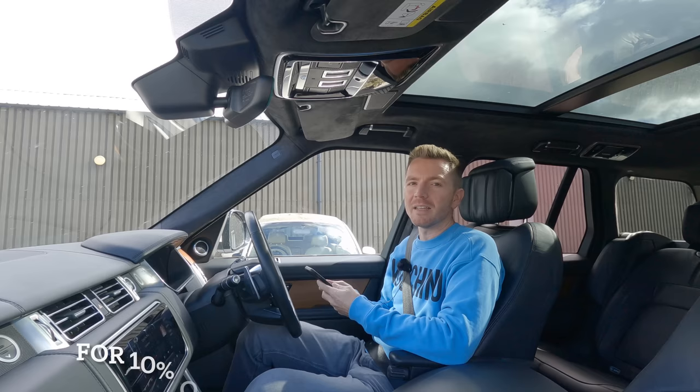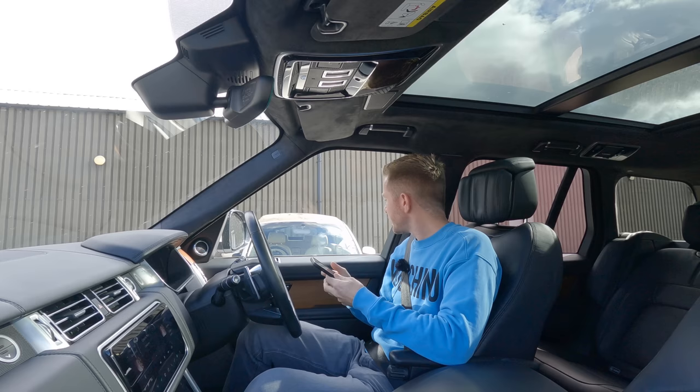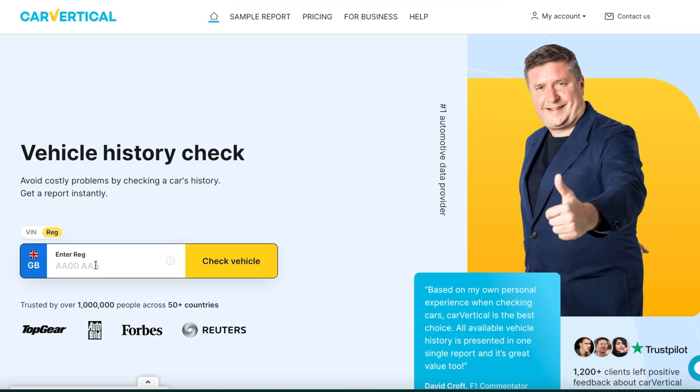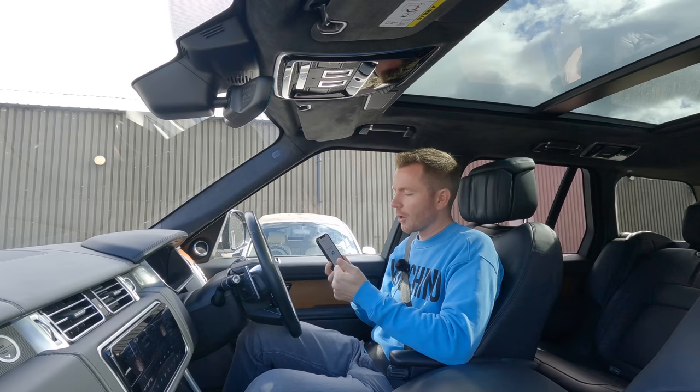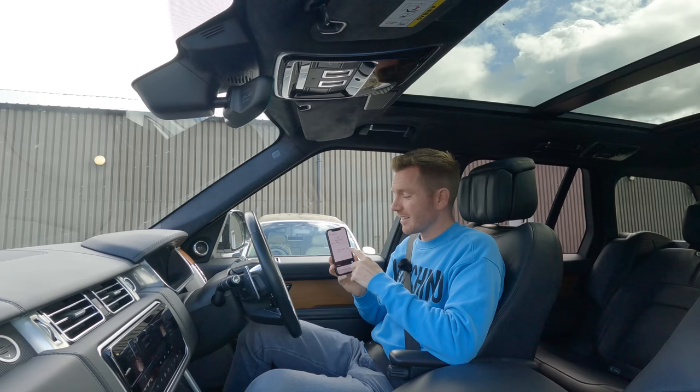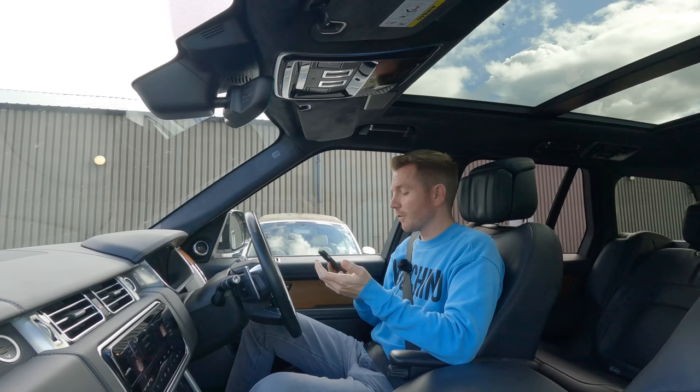It's really important that you do a check like this before you buy a vehicle, so you don't end up with a complete lemon like me. Right, Yankee Delta 53 NJF, my colleague's initials. This will tell us whether it's been stolen, involved in any accidents, has outstanding finance on it. It'll also tell us how many previous owners it's had, all that sort of stuff. It's just checking databases in dozens of countries here as we speak. It only takes a couple of minutes and it only costs the same as a couple of drinks in the pub, so it's definitely worth doing.